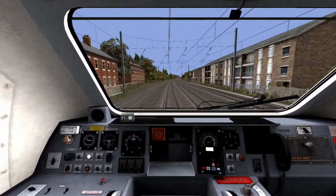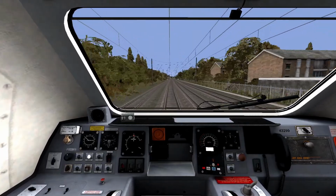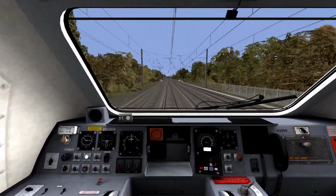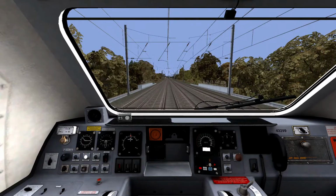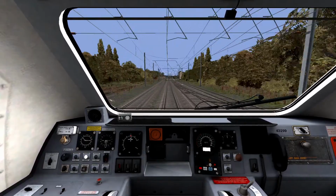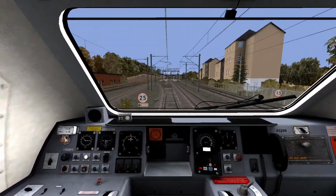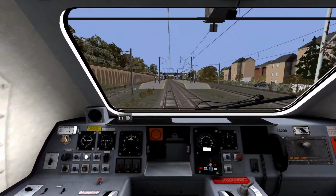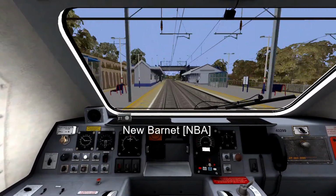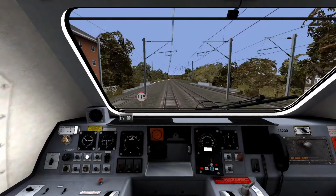So yeah, the stations should kind of thin out as we head further north. So after Welwyn Garden City, the number of stations we'll pass through will decrease. This is New Barnet Station. And shortly we should be able to go up to 125.